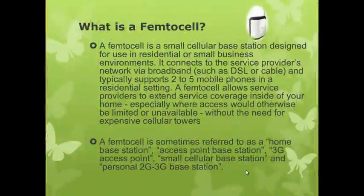Moving forward, what exactly is a femtocell? A femtocell can be best described as a small cellular base station designed for use in residential or small business environments. It connects to the service provider's network via broadband, such as DSL or cable, and it typically supports 2 to 5 mobile phones in a residential setting. A femtocell allows service providers to extend service coverage inside our home without the need for expensive cellular towers, especially where access would otherwise be limited or unavailable.